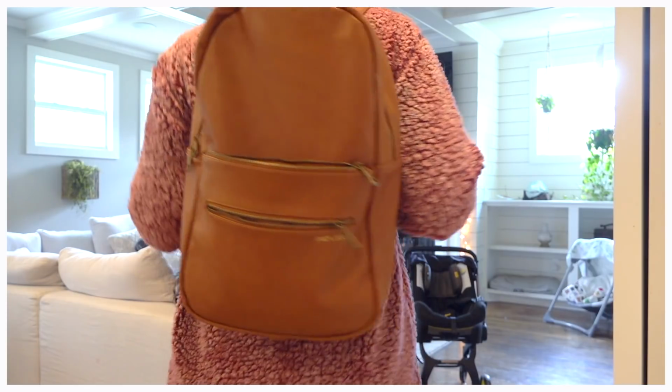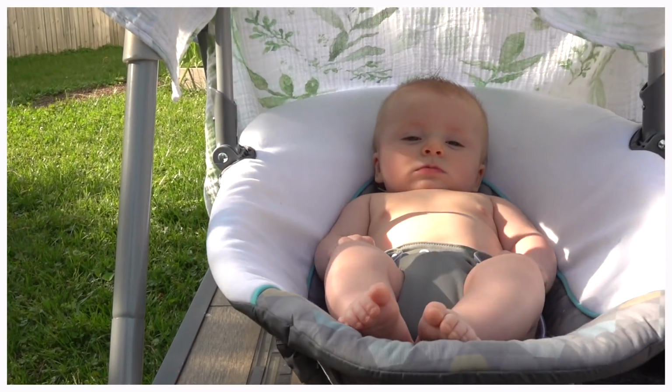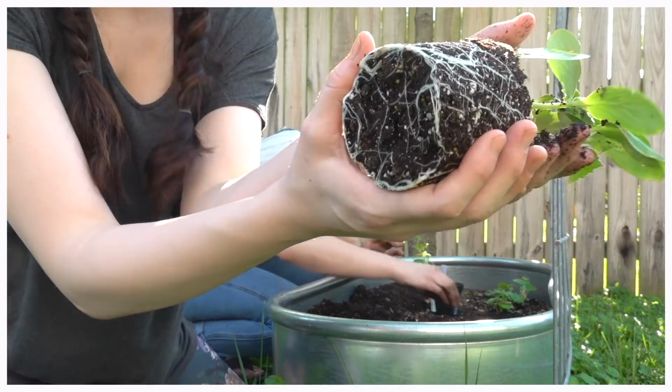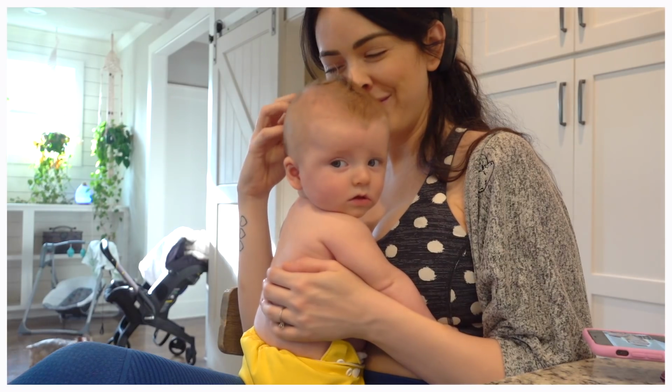Now, today's day in my life is very exciting because we finally transplanted our seedlings into our summer garden. This is our third year planting a garden, and so we're super excited to get this show on the road.